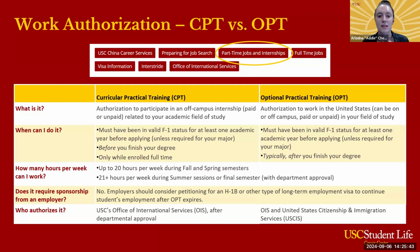The biggest difference between CPT and OPT that is important to remember, I think, is that CPT is handled completely by USC. So the Office of International Services, they're the ones who will process your final CPT application once it has been approved by your academic advisor. So that process doesn't take that long. It's only about a week once it's in the hands of OIS.